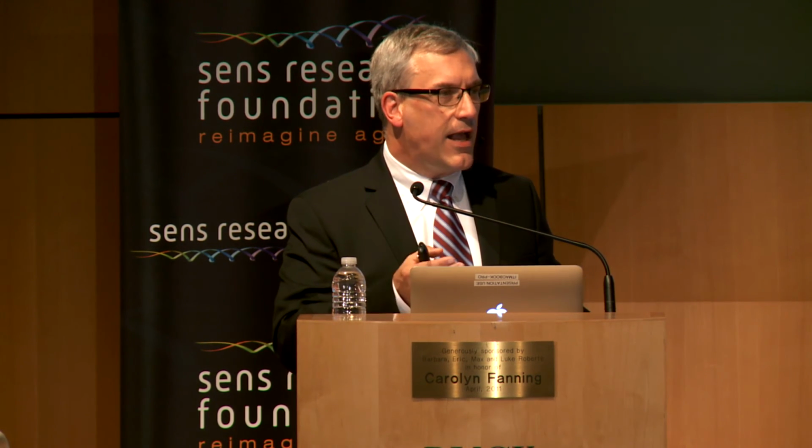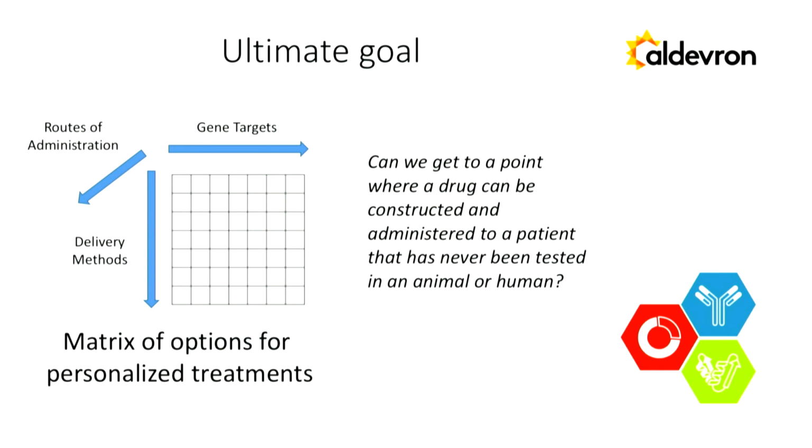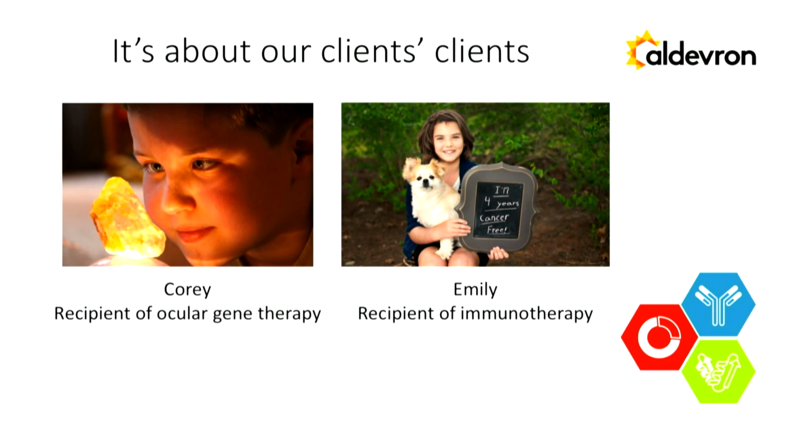And that's really the ultimate goal of all this, is creating drugs which didn't necessarily exist before you showed up with your disease, but now they're designed for you. And some of these biomanufacturing problems that we've discussed previously at the meeting need to be solved in order for us to get to this point in development. And at the end, for us at Aldevron, it's all about our clients' clients. So we provide, like I said, these services to our clients, who then go out and create transformative therapies with severe unmet needs for people like what we see here.